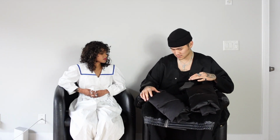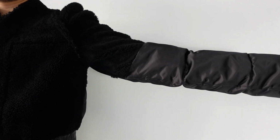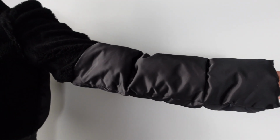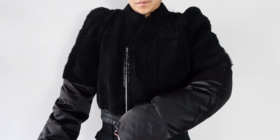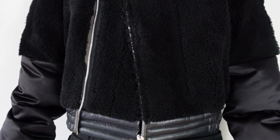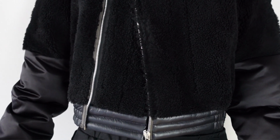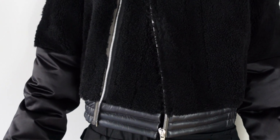Materials on this, honestly, crazy. Obviously the sleeve and the back is all puffer with down in it, and the torso area is shearling, so very expensive material for sure, which reflected on the price. The shoulders also have this nice shape with rounded off protruding shoulders that I really like. It's one of my favorite things about this piece, as well as the asymmetric zipper. The bottom where the cuff is, it's all leather, which is a nice detail, and has a nice waistband cinch to it. So honestly, super sick piece.